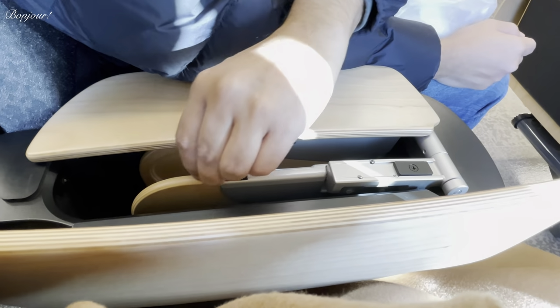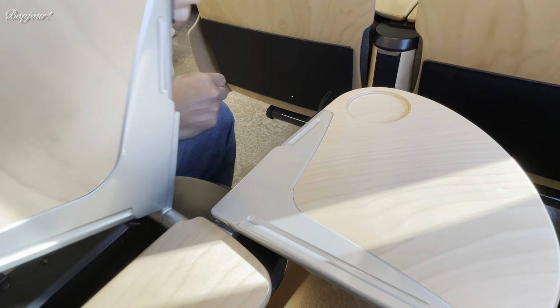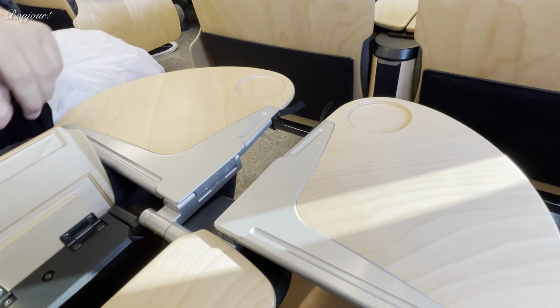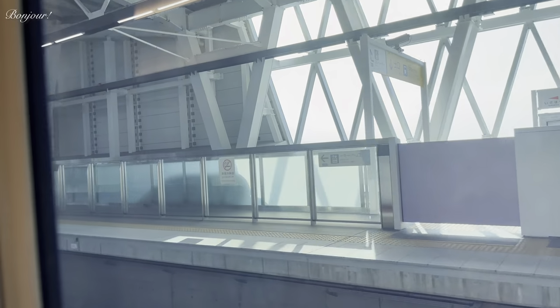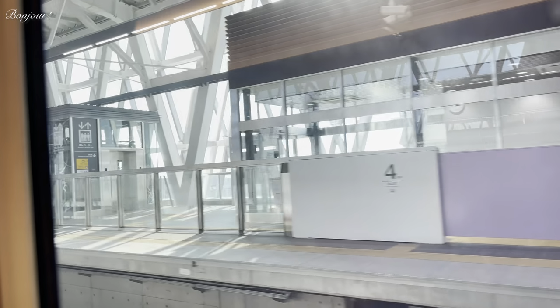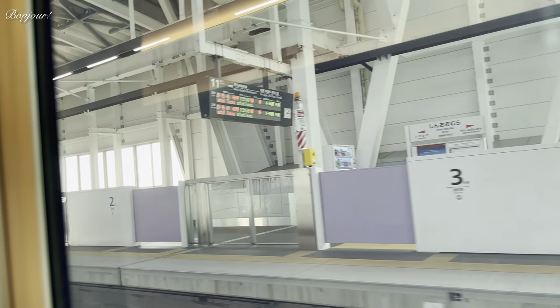We haven't got any big table with a pot of tea in front of us. We've got these, which come out from under the armrests. And they are tiny. Lines also got that traditional Japanese touch. Hey! Look at Kamome's reflection on the glass. This is Shin Omura. Omura literally means large village.